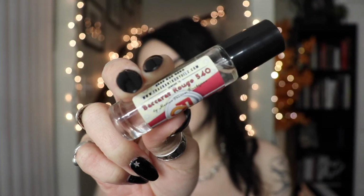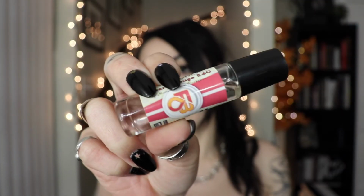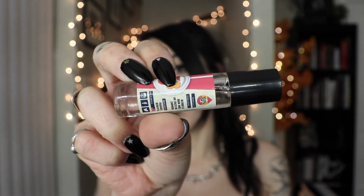The second dupe that I have is from fragrantbodyoils.com, and this is specifically a dupe for Baccarat Rouge. If you can see, it says Baccarat Rouge 540. This was made with the intention of smelling like Baccarat Rouge. This is the closest out of the three that I'm talking about that smells like the actual scent. I love wearing this when I'm wearing Baccarat Rouge.